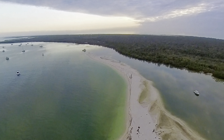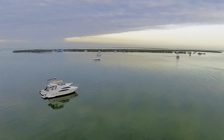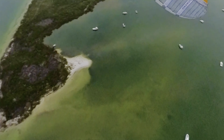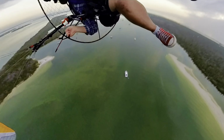And on our return, we came back to the area where all the boats were parked, and we were getting the hand gestures from many of these people to do a little entertainment for them. So Eli and I obliged with some wingovers and barrel rolls. Then we came on back to the LZ and came in for a nice, smooth landing.